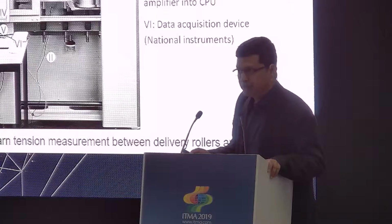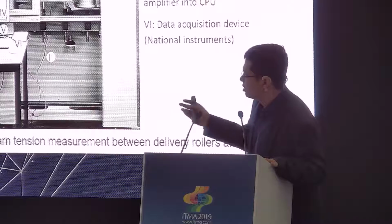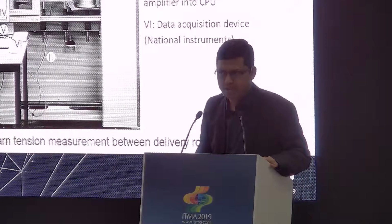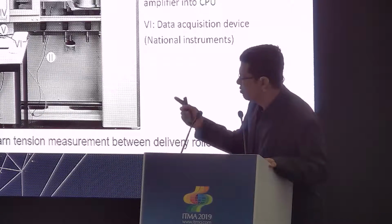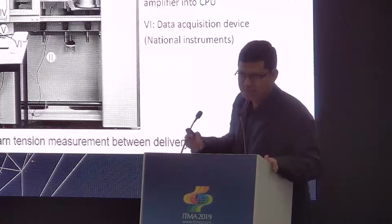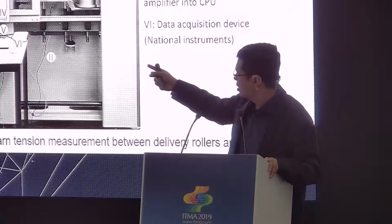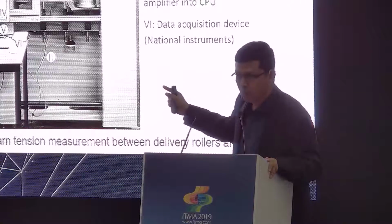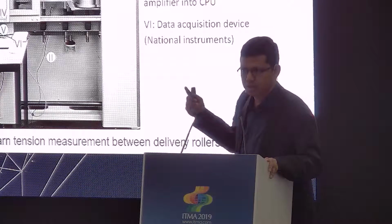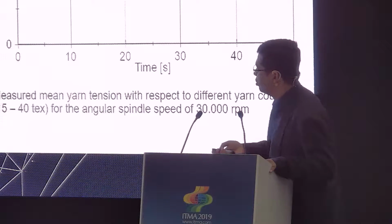So after mathematical modeling, it is also important to validate the model, and that's why I have measured the yarn tension with an existing yarn tensile strength sensor. But I have used here only one roller, because when I used 3 rollers, the twist cannot be propagated further. So this measurement I have done in region 1 with the sensor between the delivery roller and yarn guide to measure the yarn tension. So you see also the result.